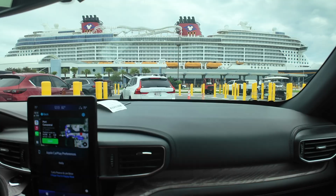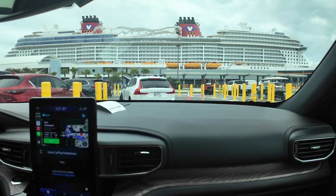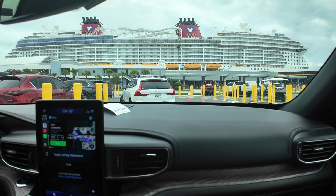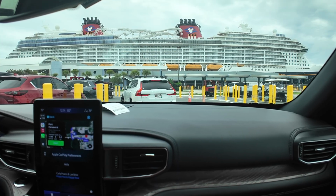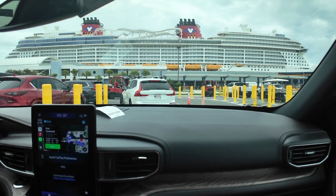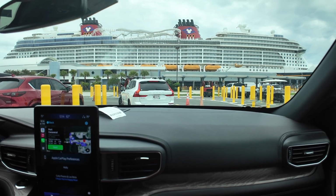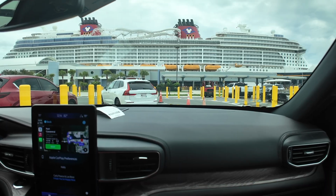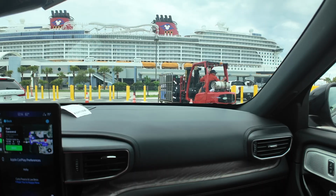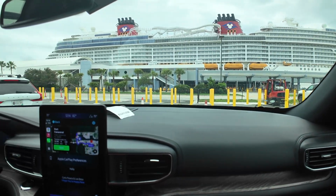It's just slow. We're kind of light packers, I feel like, and a lot of people are very heavy packers. It's a 3-day cruise, but look at all the luggage. We're going for the weekend. But look at all the bags. And they do a really good job, the porters do.